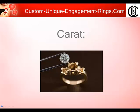Carat. This is the actual weight of the diamond in metric carats. This is the most objective point of the 4 C's, as any of the other 3 C's can make up for poor carats. In general, a carat equals 1/5 of a gram and is divided into a 100-point scale.